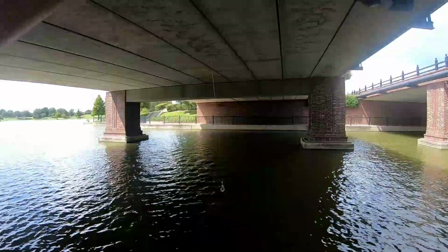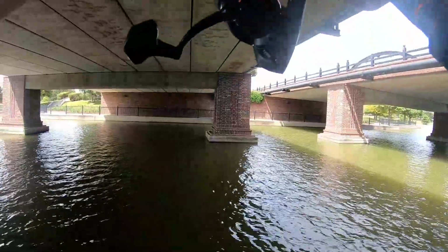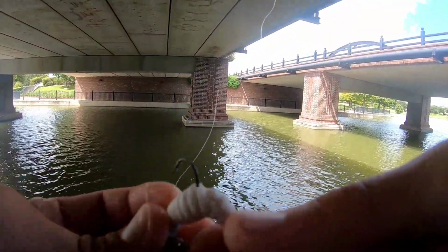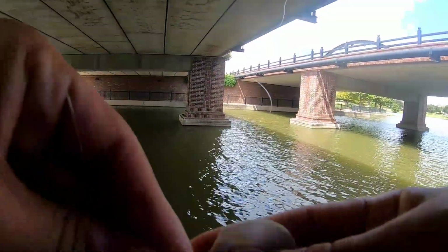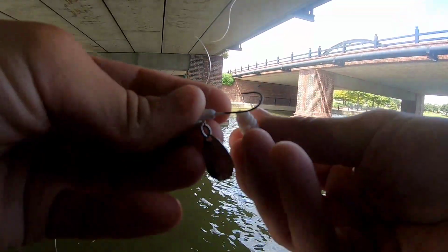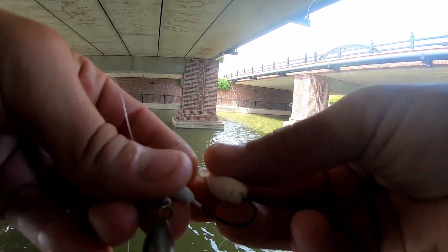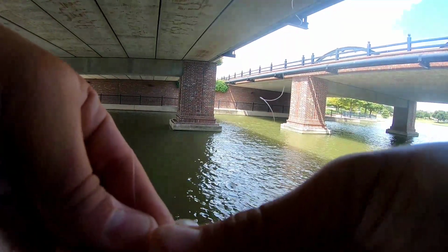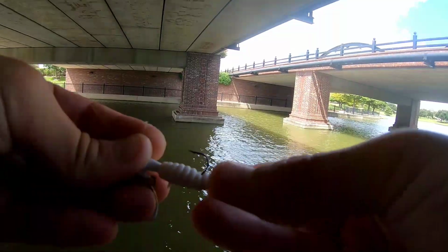Okay, we have found what is working here and what is not. The fast retrieve mid to top column is not working, but the slow retrieve at the very bottom is doing the trick. Now look, he has mauled my little soft plastic here. I try to use these as much as possible. Usually when a fish tears one a bit, I unhook it, turn it around, and try to find a fresh spot. There, that'll hold for a bit.